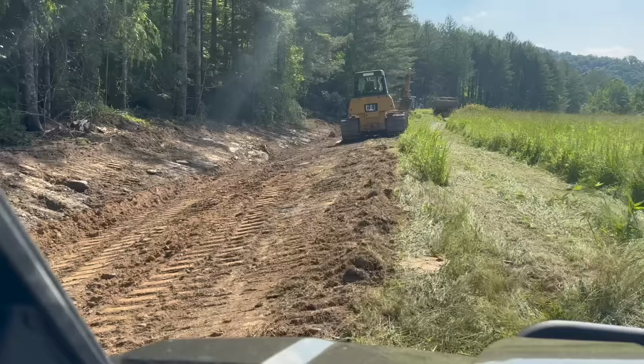But right now, that's basically what they're doing, just going around, digging the ditch here and there, and then they're taking the dirt from the ditch they're making and putting it over near the pond, because we're going to be using that to help build up the pond and make it even better.